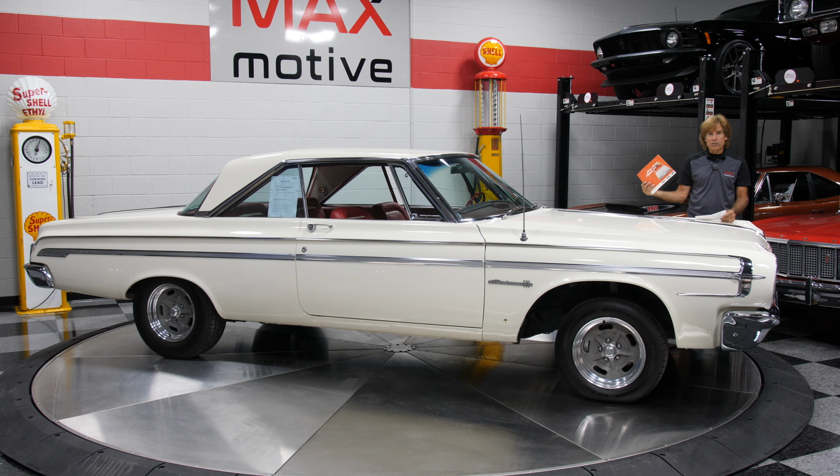The original build sheet came with the car. There's a binder full of receipts and other information with it. So this one's got all the documentation that you would want. Again, factory air conditioning, power windows. But is a Polara a muscle car? You know, Mopar has a great muscle heritage. You think of Roadrunners, Barracudas, and all that, but this predates all those cars.